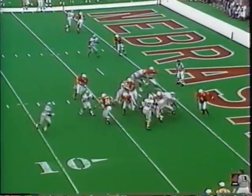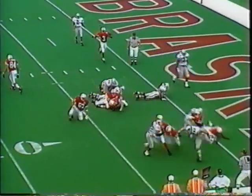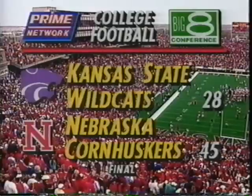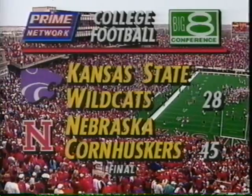K-State's final bid for a victory was foiled on a fourth down play inside the Nebraska 5, and the Huskers added 2 late scores to hand the Wildcats their first defeat of the season.